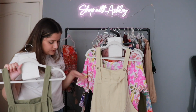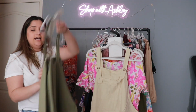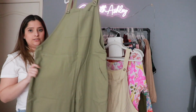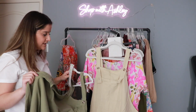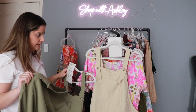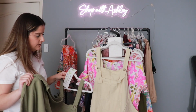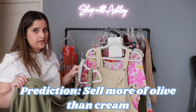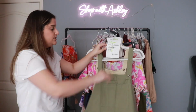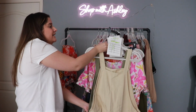This one I did bring in 2 colors. I brought in the oatmeal color, or this kind of cream color, and then this really pretty sage color, this green color. I think it's actually hard to say with these, but I'd say that the sage is going to do a little bit better than the cream color. But again, I feel like these 2 styles are going to take a little bit longer to sell. Jumpsuits are just a bit trickier. I feel like, again, they can be a hit or miss.